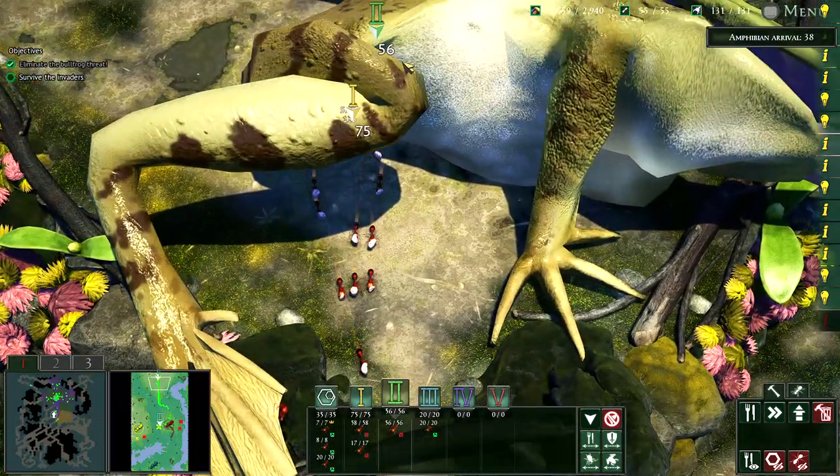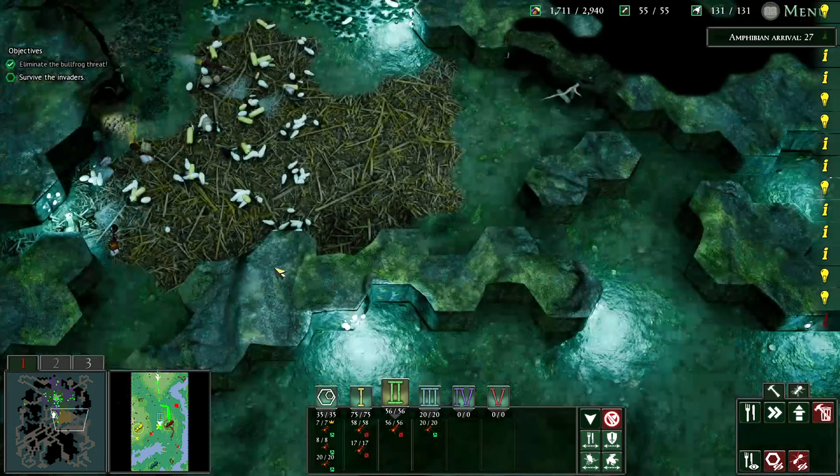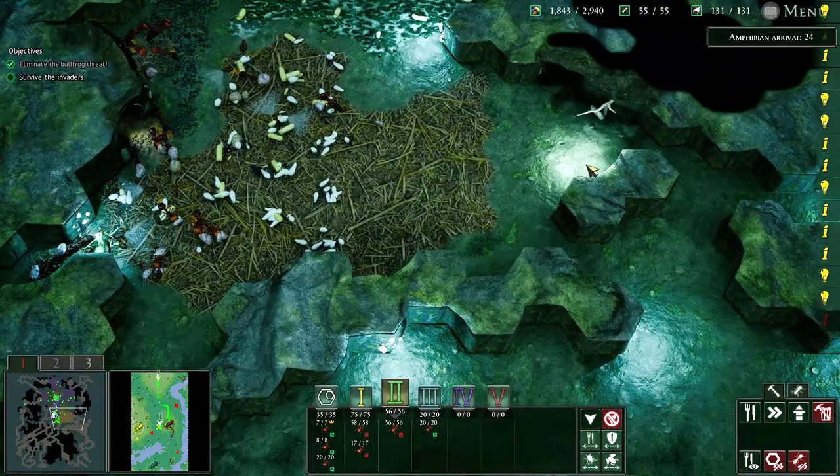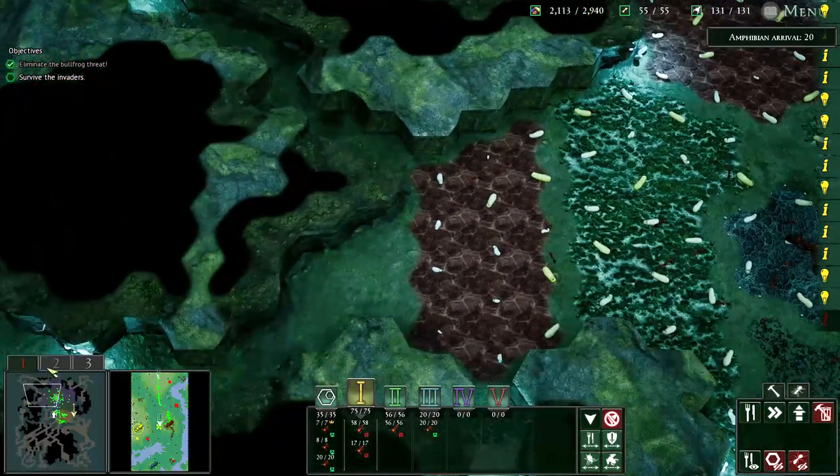Unbeknownst to the ants, the presence of the bullfrog was keeping many other local amphibians at bay. The power vacuum it left behind is attracting a host of salamanders and frogs eager to take its place. The ants should go to ground quickly and prepare for the imminent chaos.